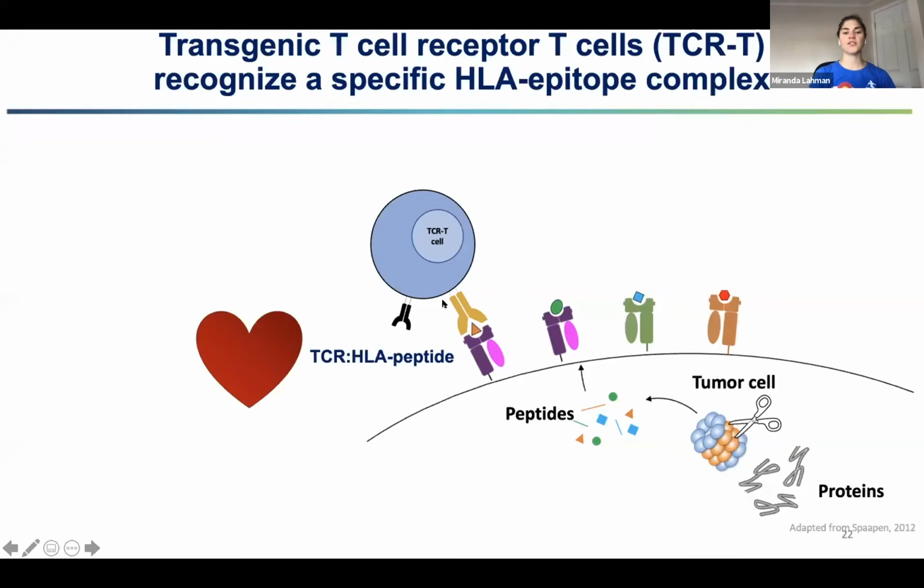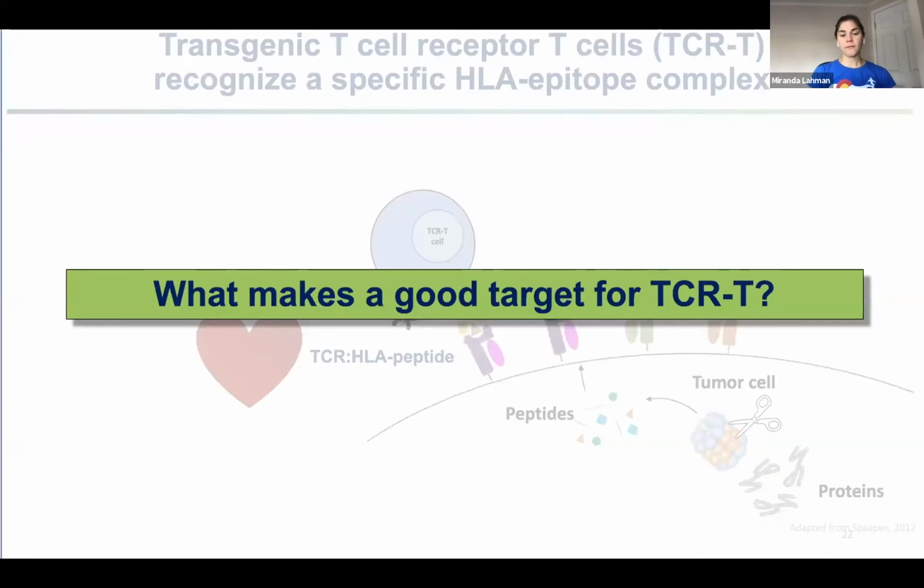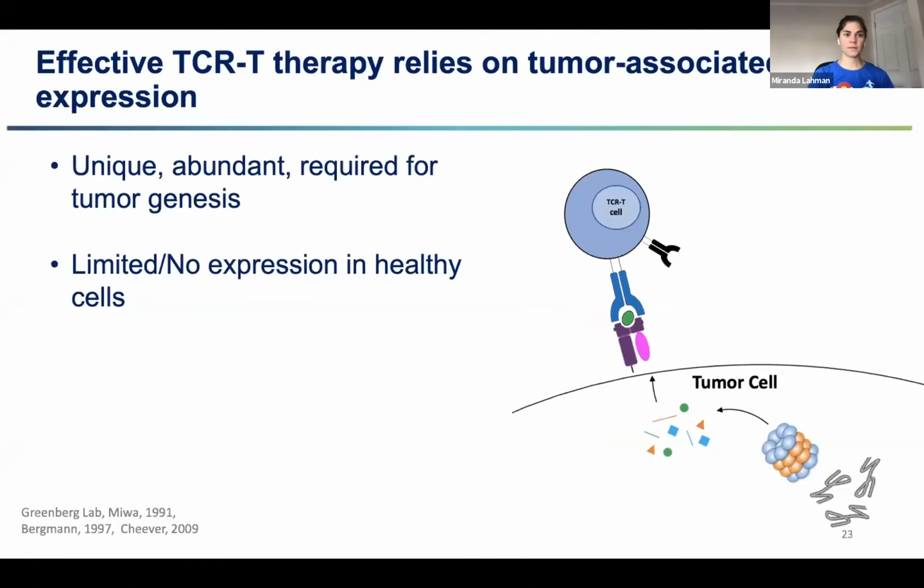So again, I want to remind you that it's this interaction that's really important in making these T cells work. So we wanted to know why these T cells were no longer able to engage in this interaction. But first, we need to know what makes a good target for TCR-T. Well, really effective TCR-T cell therapy relies on picking a good tumor-associated protein off the get-go.